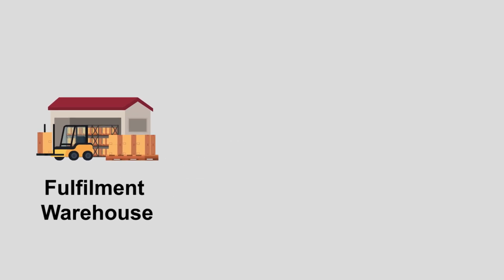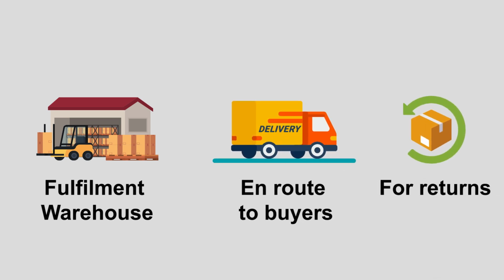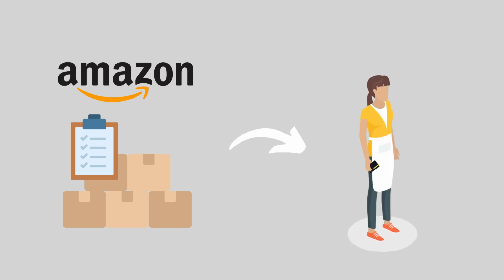They can be at a fulfillment warehouse, en route to buyers, or returned. Since Amazon only relays the information to the seller, you don't have an accurate picture of your inventory figures compared to when you manage the entire order processing.